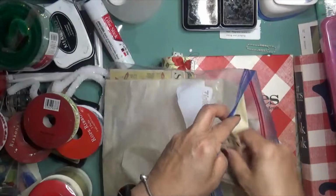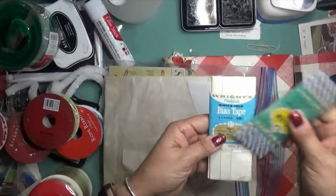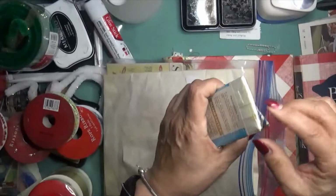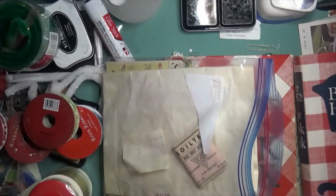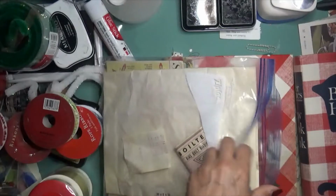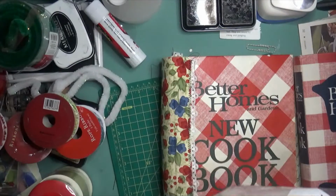Here's another one. Oh yeah, see, a lot of these. So this is how they came, and some of the packaging was open. Well, this one is. It's not too bad, but I'm putting the ones that are not open in another baggie. But I got lots of them, you guys. Lots and lots.